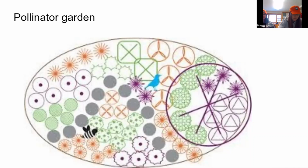So you're going to select plants with a continuous flowering period again, but this time it might be good to think about when they're going to be flowering and what section of the garden they're actually in.